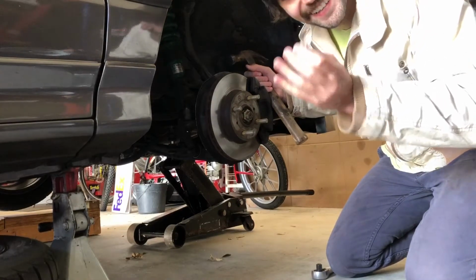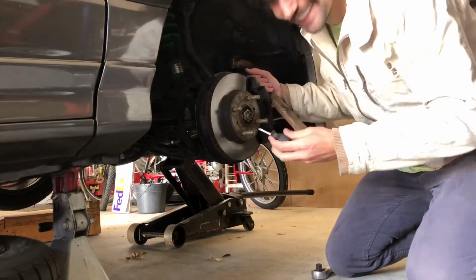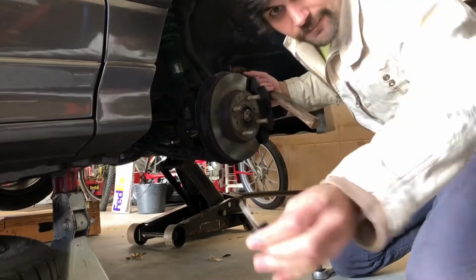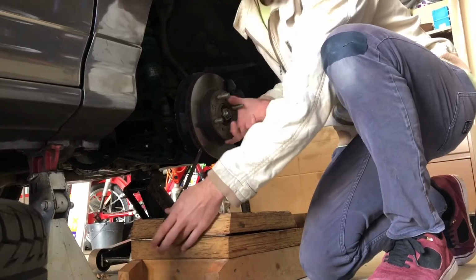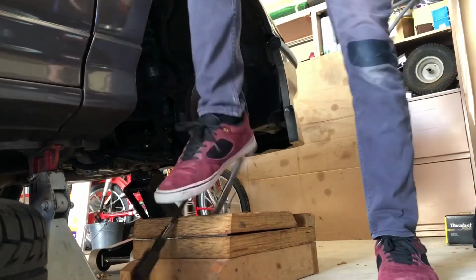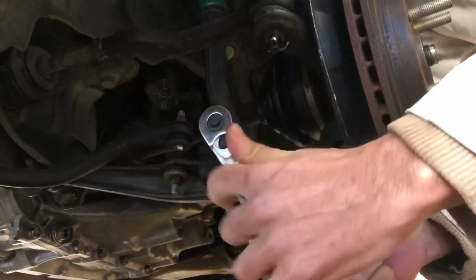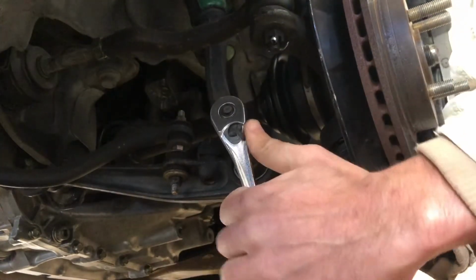Oh, damn it. God damn it. That's what I get. Fixed it. Proper form. God damn, that's tight.